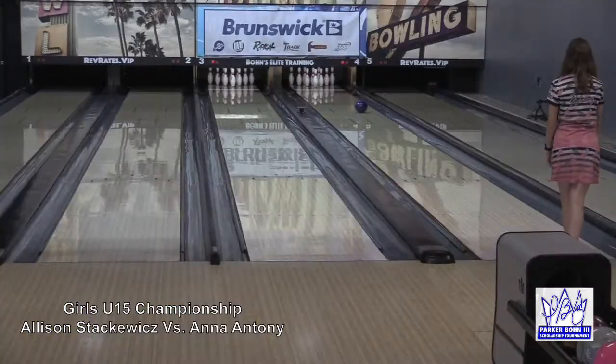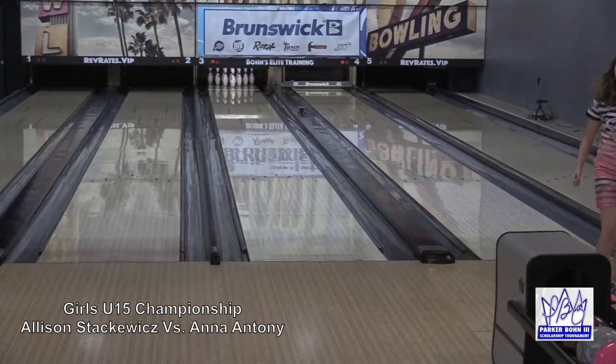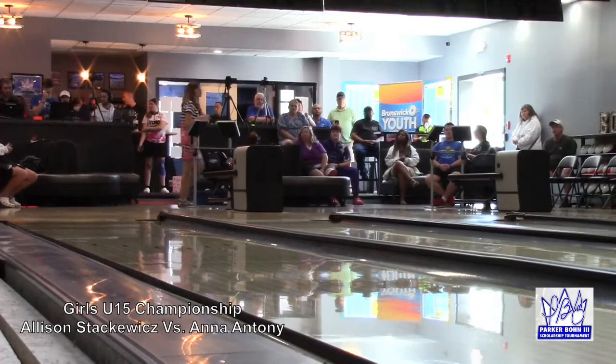As Allison steps up here in frame 2. Little left, but gets it to push there. Really good shot.